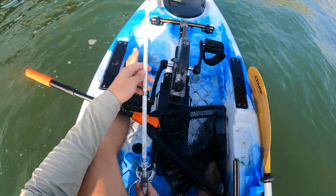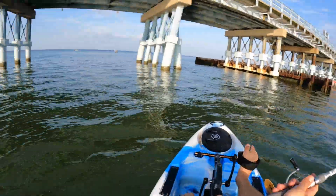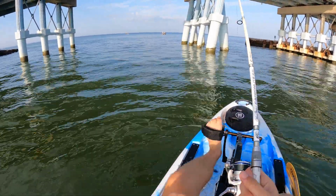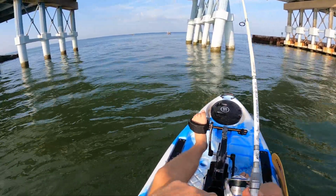That's fun. That's so much fun. We're sitting right on these pilings just waiting to ambush any bait that gets swept by. Like, he hit it pretty quick once I jigged it along that first piling.